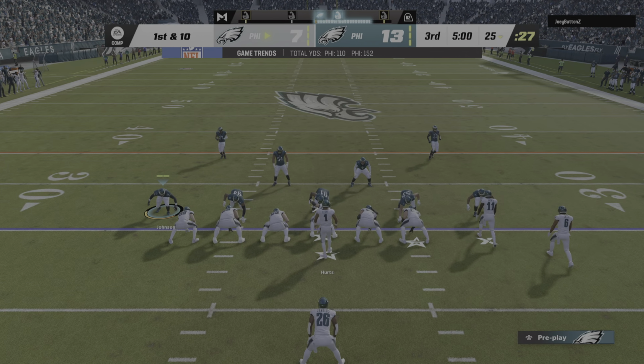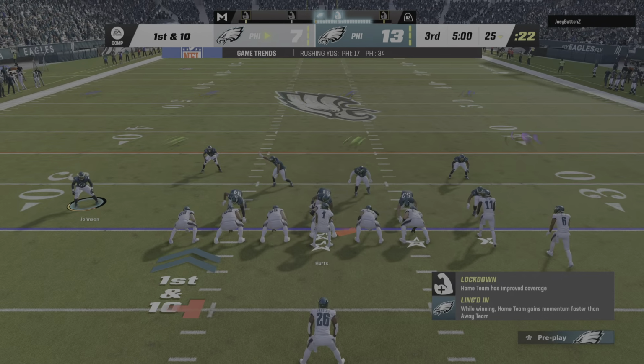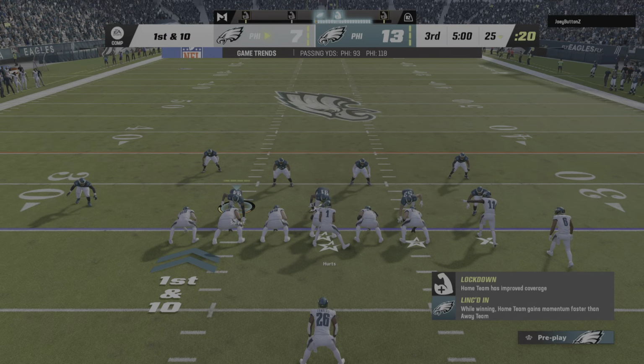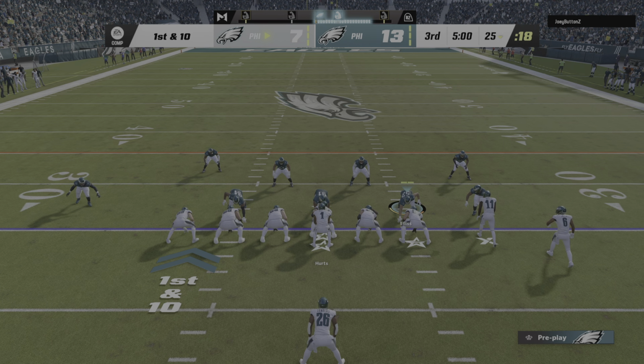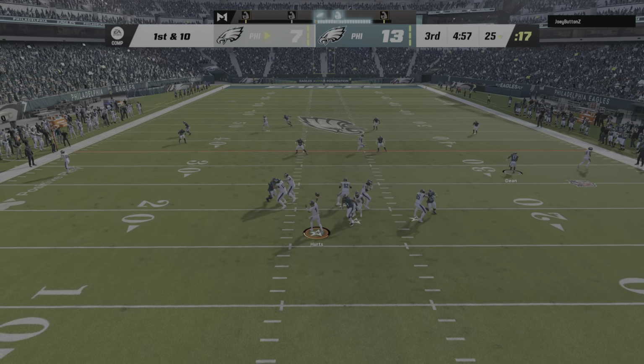The Eagles offense set to begin their next drive. Well, Charles, we saw a pretty entertaining first half, close ball game. Remember, toward the end of the second quarter, the opposition scored to take the lead. Now we'll see if these guys can get a score of their own to regain that lead.